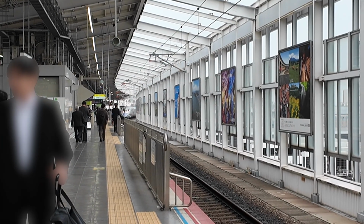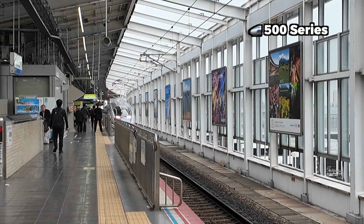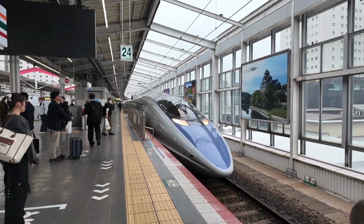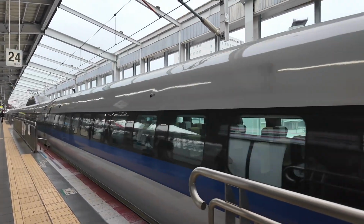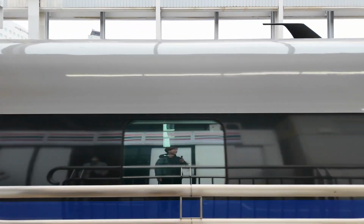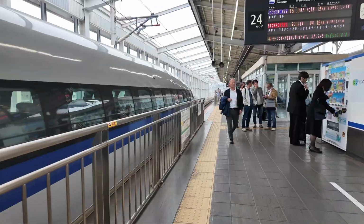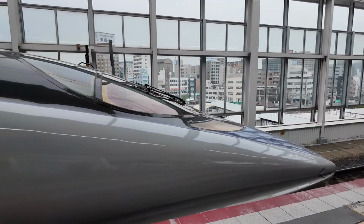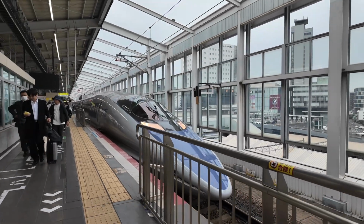Oh, here it is. This is the 500 series bullet train, Kodama 854, heading to Shin Osaka. Holy crap. I'm so glad this train will stop for 15 minutes. I can take a picture of it. Look at how pointy the nose is. Damn, that looks so cool.